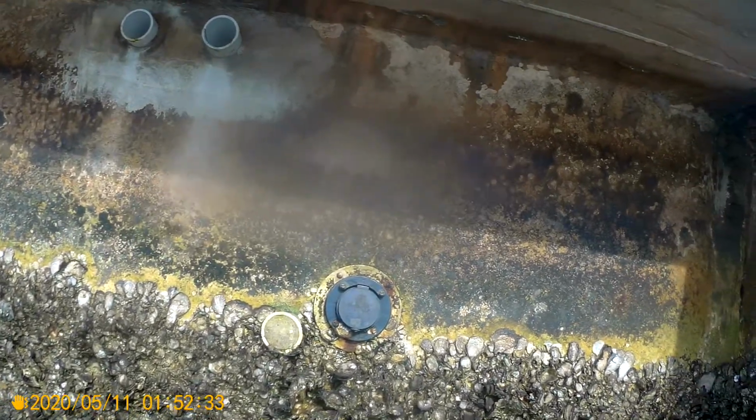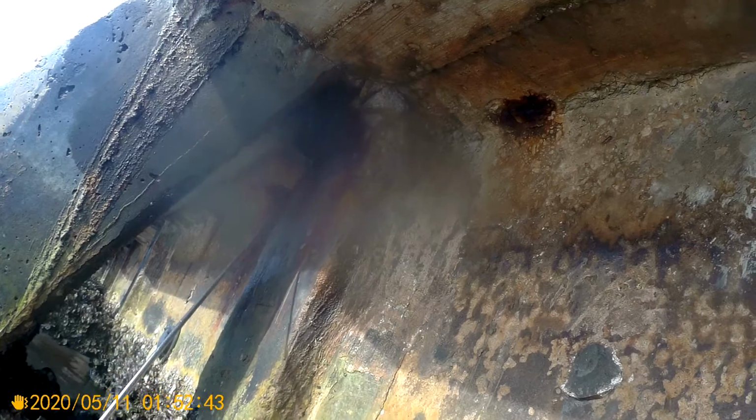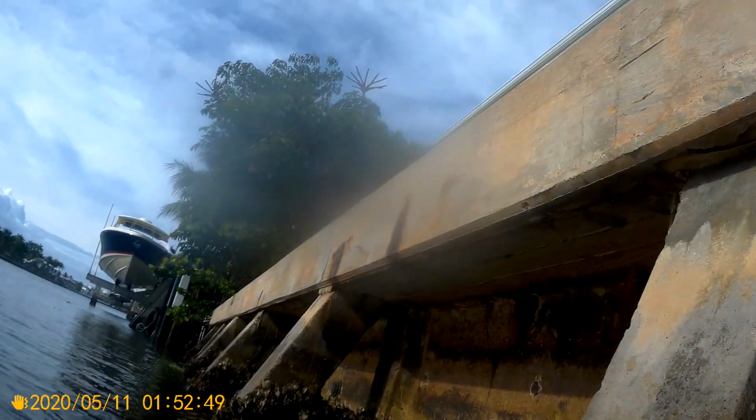Moving to panel 20, and we have no damage on the panel. Batter pile is good, and a little bit of damage on the top of the T-pile here. Some cracking and spalling around that rebar that was left exposed. It makes the T-pile split.